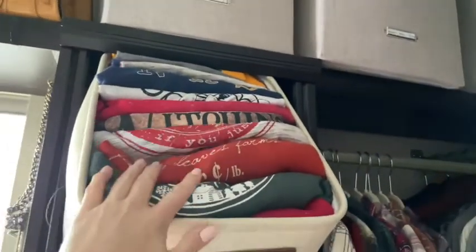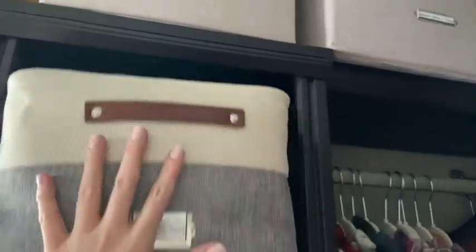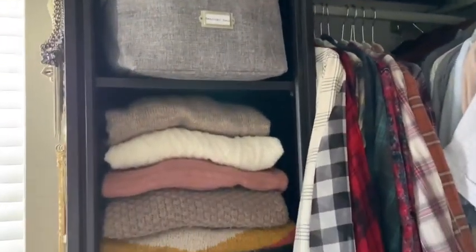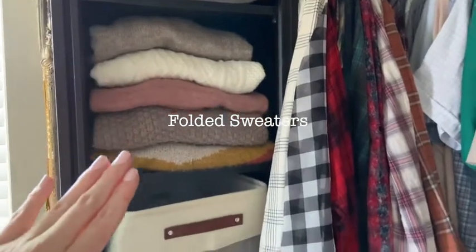I have a lot of sweatshirts, actually. I'm obsessed with sweatshirts, which take up a lot of space, but I have Thanksgiving and Christmas and fall pumpkins. So I don't need those things out all the time, obviously. So I put them into a bin. That way they're easily accessible and I know exactly where they are when I want them. Again, fold your sweaters, especially your heavier sweaters. They'll last you so much longer if you do.